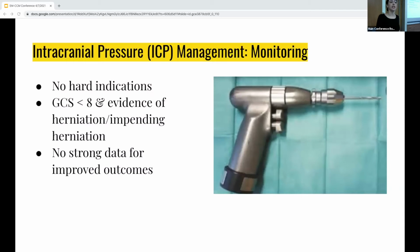ICP monitoring is not something we routinely do in the ED, but it may be something that happens for your patient upstairs. There are no hard indications to say when the patient should have invasive monitoring, but the convention seems to be a GCS less than 8 and either evidence of herniation or impending herniation. So there's no strong data to suggest there are improved outcomes by measuring invasively.